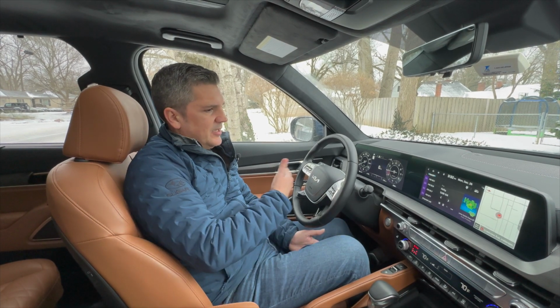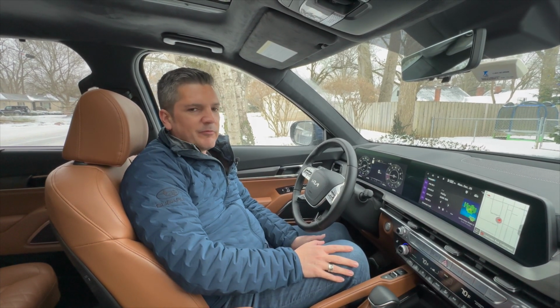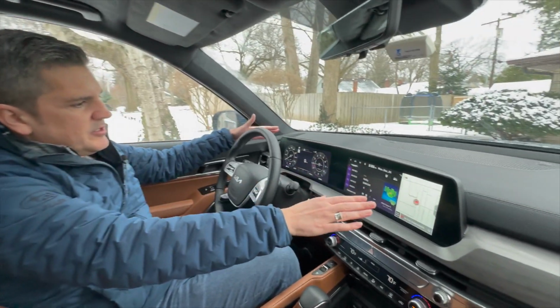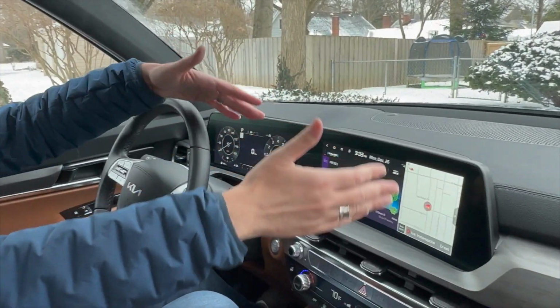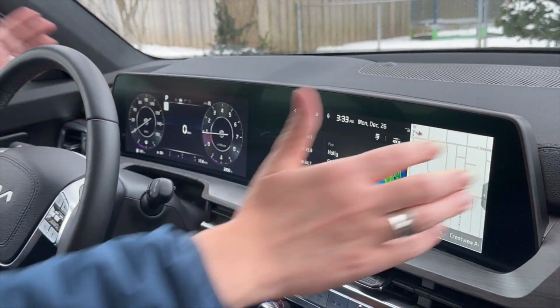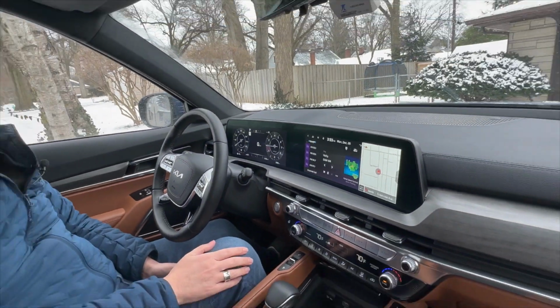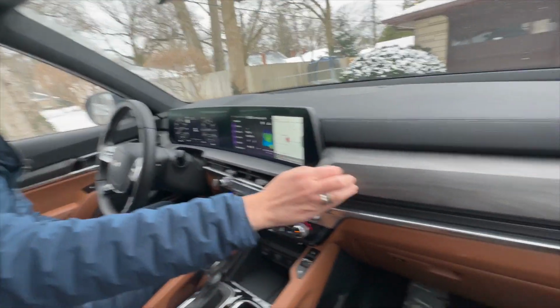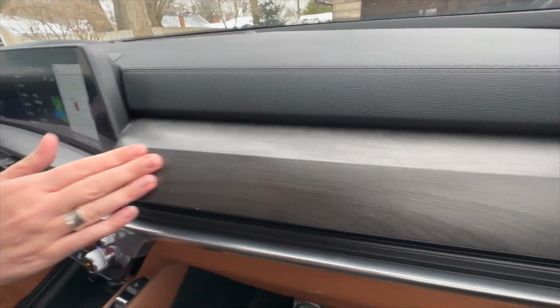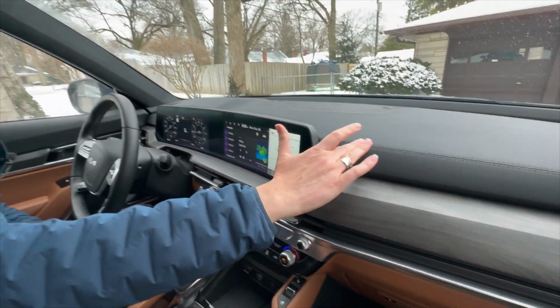And it really starts with the layout. This interior could have come from a BMW, could have come from Mercedes. You've got the twin 12.3-inch screens up here, one for your instruments, one for the touch screen. It just looks really good, wraps around, looks really classy and very expensive. And when you start touching and feeling, this is plastic wood, but it's got a matte finish to it, and it feels like real wood when you touch it. I like the stitching here on the dash.